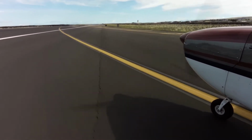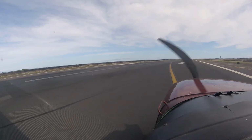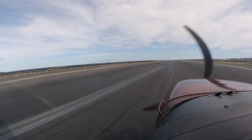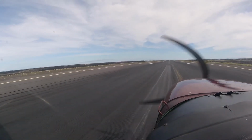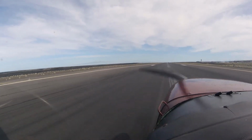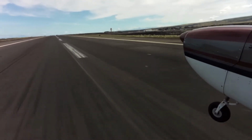Alright, feet on the floor here. And we'll just take a smooth application of power. Looking good. Pressure, RPMs good. Oil temperature, pressure, and airspeed's alive. A little bit more speed there. Okay, gently bring the nose up. That's enough. And we're airborne, just left the planet.